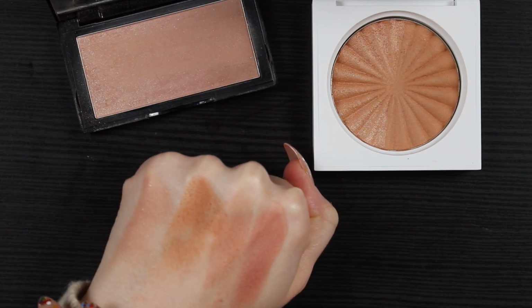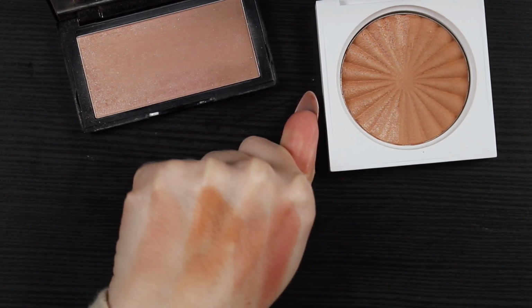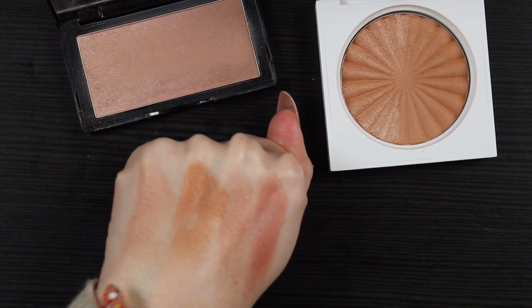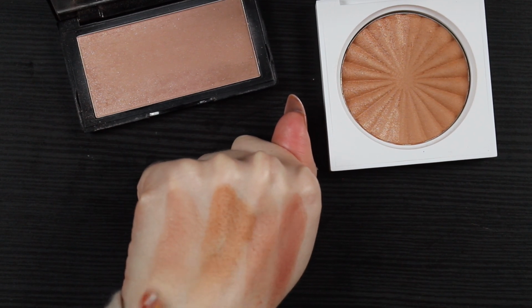Sorry, y'all, I got cut off and I had to change the battery pack. I don't know how much of that we lost, but I was saying that it's funny to see this Kevyn Aucoin bronzer swatched out here and looking so pale, because I tend to get a pretty dramatic look when I build it up on my cheeks.